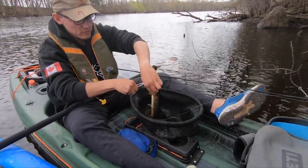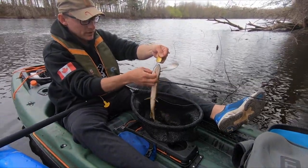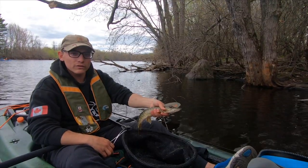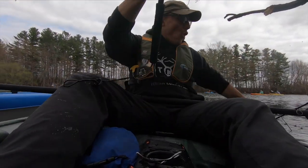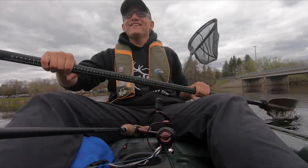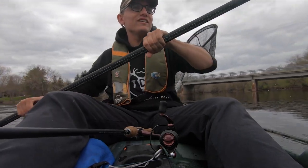Okay. Let's see what we can do here. Frig, they get it so good. These freaking pike, I tell you. There it is. Little pike. Let's get him back. That could have been bad. Yeah, that's pretty small. He's not hooked that good either. Thank God.